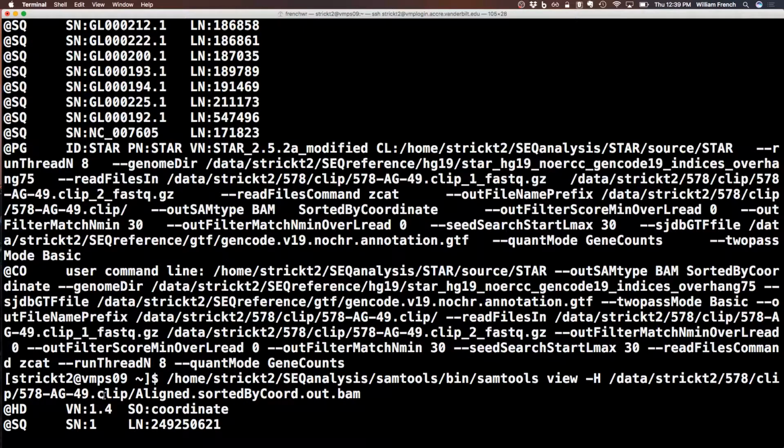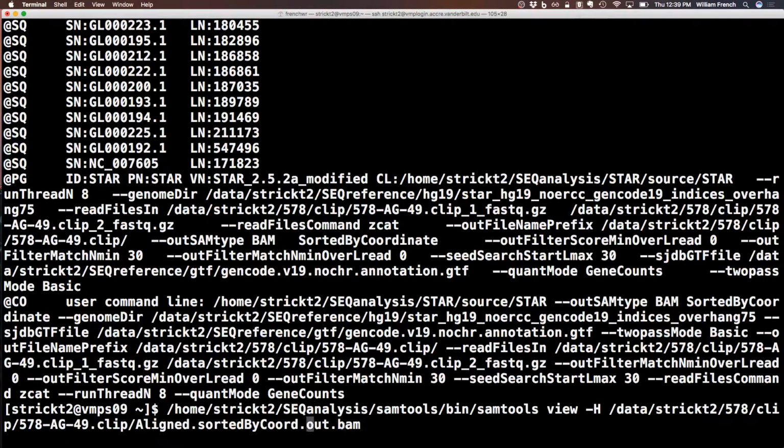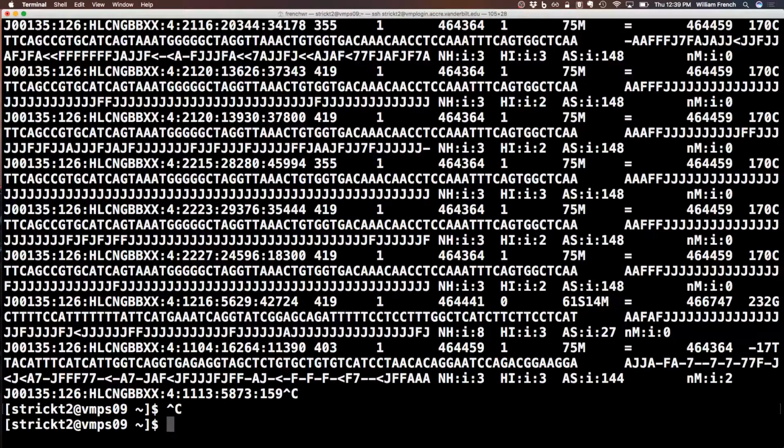And that's one of the reasons I like STAR. It's particularly good for genotyping RNA. It reduces false positives. So that flag H gives us the header. If you pull that down, it's millions and millions of lines long. So that's why I killed it.